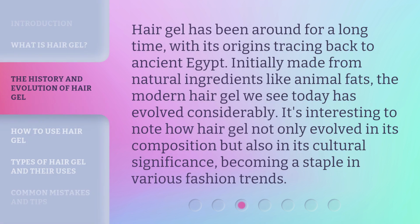Hair gel has been around for a long time, with its origins tracing back to ancient Egypt. Initially made from natural ingredients like animal fats, the modern hair gel we see today has evolved considerably. It's interesting to note how hair gel not only evolved in its composition but also in its cultural significance, becoming a staple in various fashion trends.